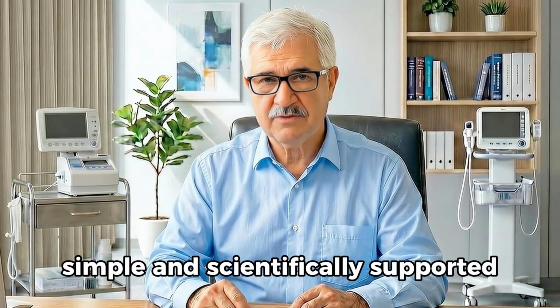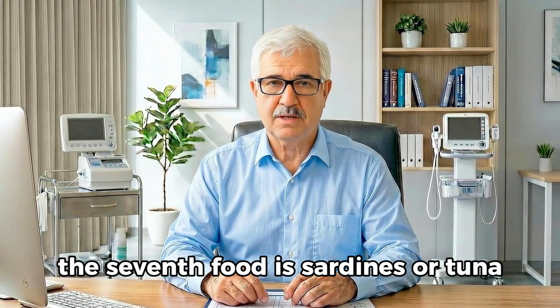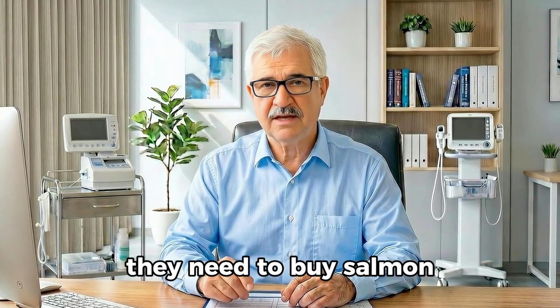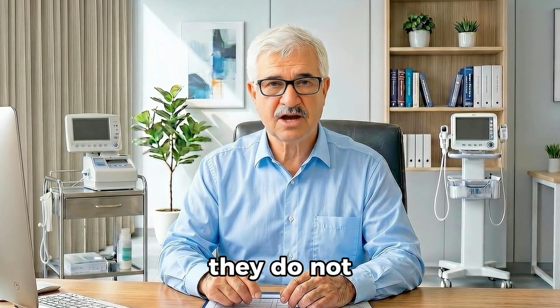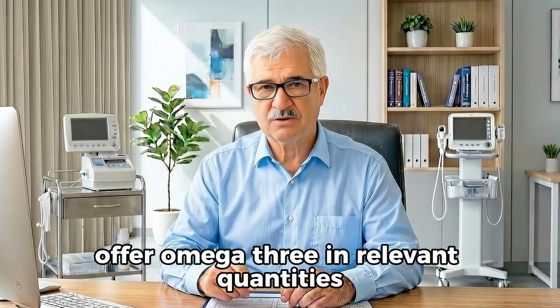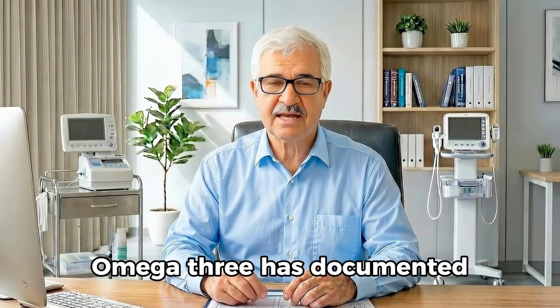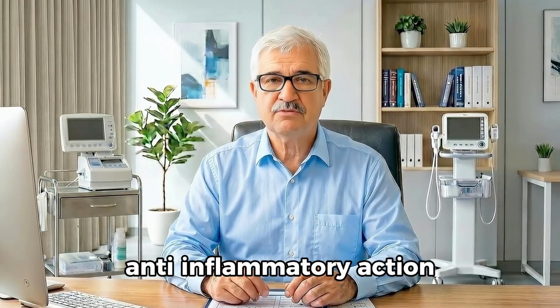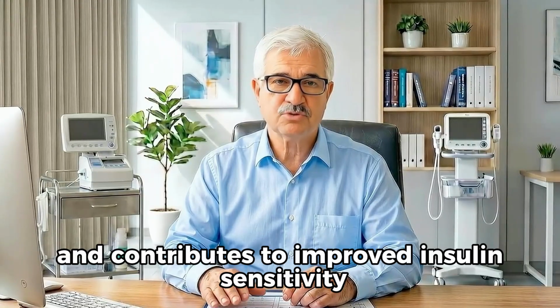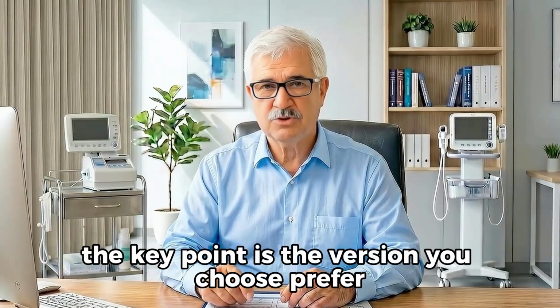Simple and scientifically supported. The seventh food is sardines or tuna, and I need to debunk another myth here. Many people believe that to get quality omega-3, they need to buy salmon. They do not. Sardines and tuna offer omega-3 in relevant quantities at a fraction of the price. Omega-3 has documented anti-inflammatory action and contributes to improved insulin sensitivity.